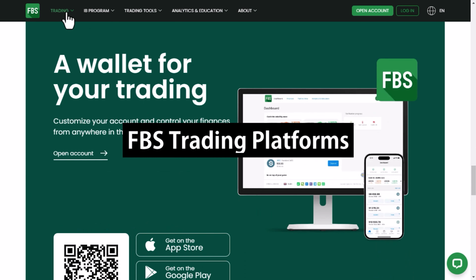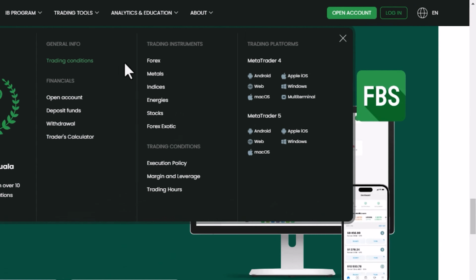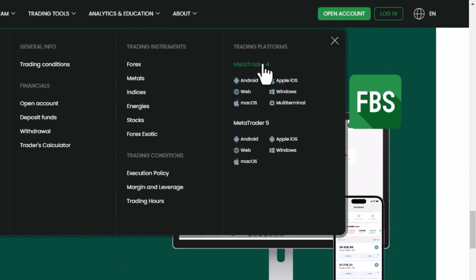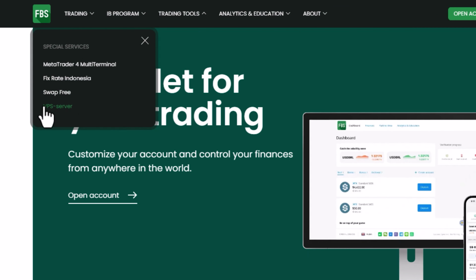FBS Trading Platforms. FBS offers a user-friendly trading platform, supporting both MetaTrader 4 and MetaTrader 5, similar to Exness. This ensures a familiar interface for traders accustomed to these widely used platforms. The platform is accessible via desktop, web, and mobile devices. Also, the VPS server provides flexibility for traders on the go.